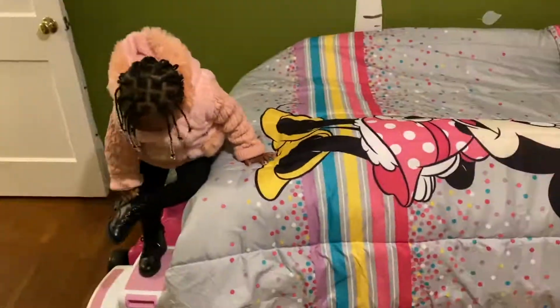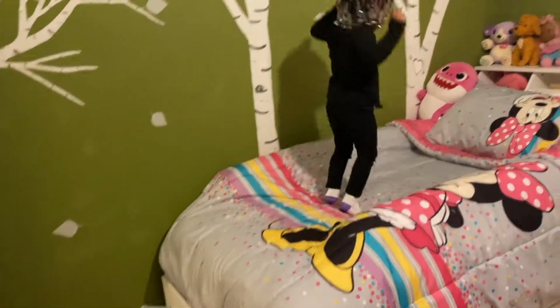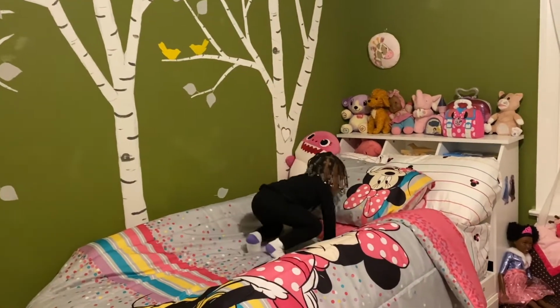The reason she's so amazed by her bed is because I bought her a new comforter set, replaced the baby shark with Mickey Mouse.